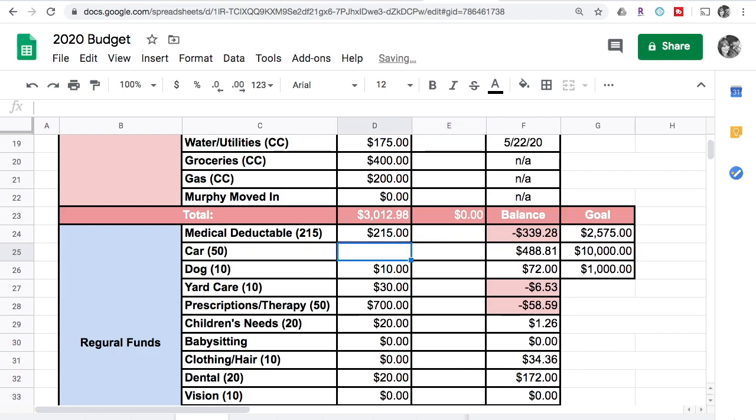Car account, I think last month I put a weird number in it just to get it back to around $500. I'm just going to do maybe $15 in it this month and just have a little bit over $500 and not worry about that. Dog account gets $10 still. The vet hasn't contacted me yet about his shots, but I know that they're due, so they should be contacting me soon. So I think $82 is what they told me that it would cost for his shots.